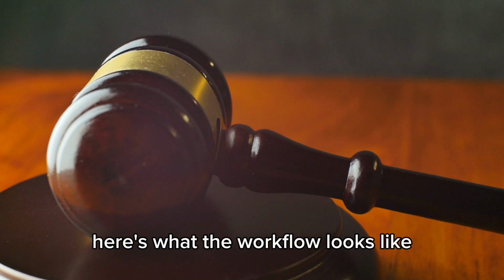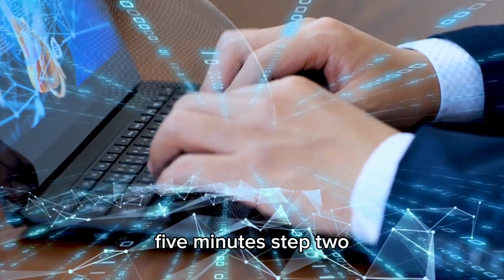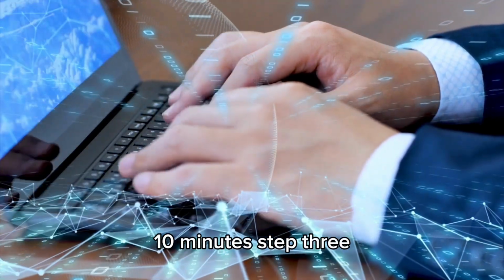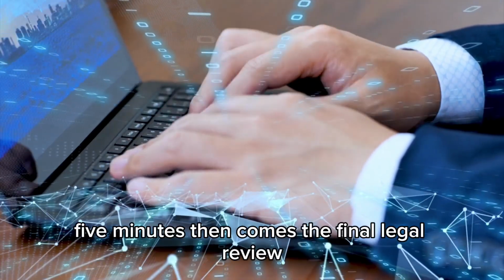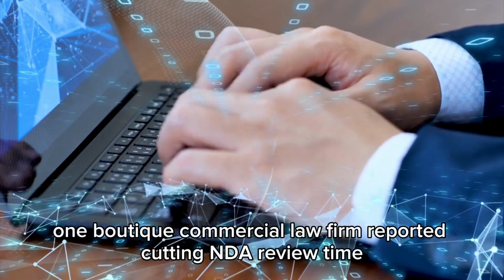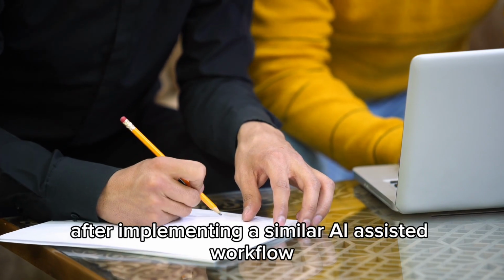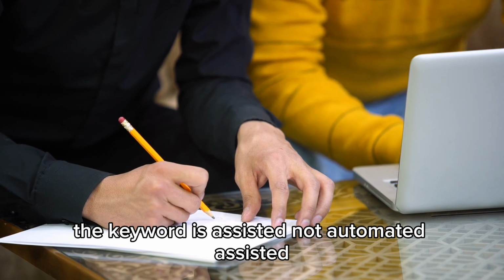Implementation example. Here's what the workflow looks like. Step 1. AI identifies key provisions. 5 minutes. Step 2. AI compares language against preferred standards. 10 minutes. Step 3. AI challenges conclusions and searches for blind spots. 5 minutes. Then comes the final legal review. One boutique commercial law firm reported cutting NDA review time from roughly 2 hours to 25 minutes after implementing a similar AI-assisted workflow. The key word is assisted, not automated, assisted.